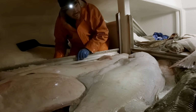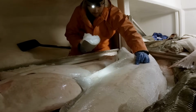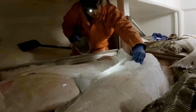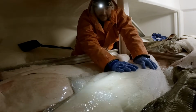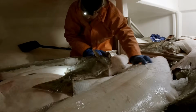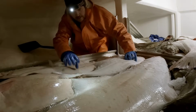Putting ice into the belly cavity of these halibut. This is called poke icing. I don't know why they call it poke icing. I guess it's just because you poke ice into it. But this will get a lot of ice on their thick core right here, get its internal temperature down quite quickly. So it's a good way to treat your fish, especially if you're on a longer voyage. You have to do it if you're on a longer one, actually.